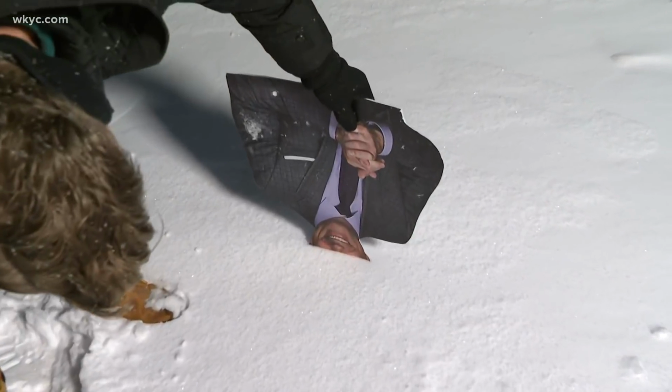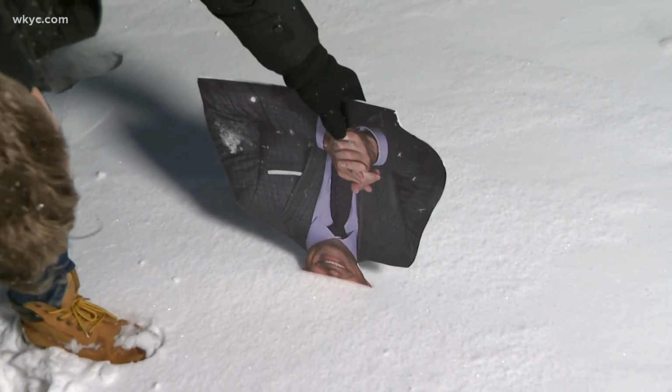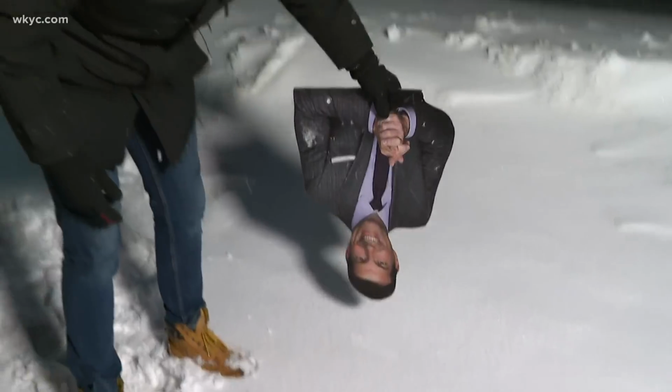So we're nose deep. Dave is nose deep right now in snow. So up to our noses here in North Canton with the snow. So having a lot of fun, and we're working really hard.